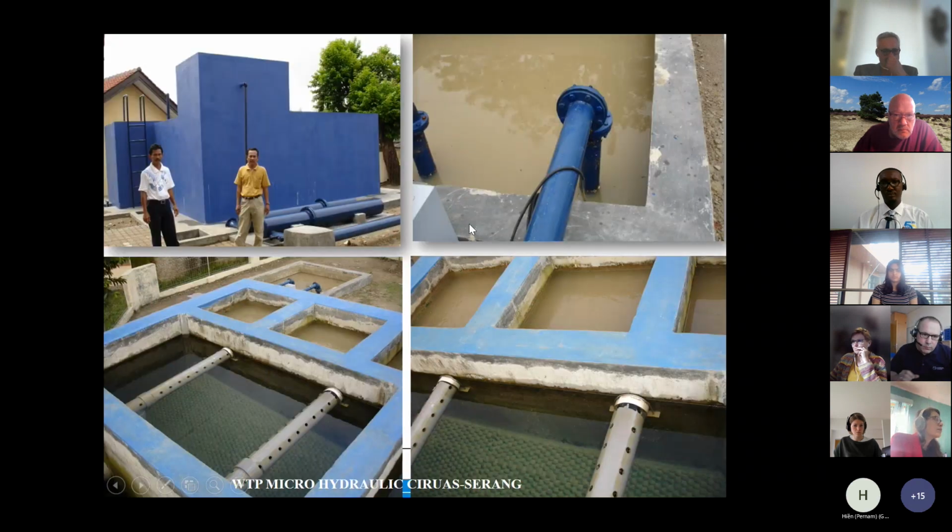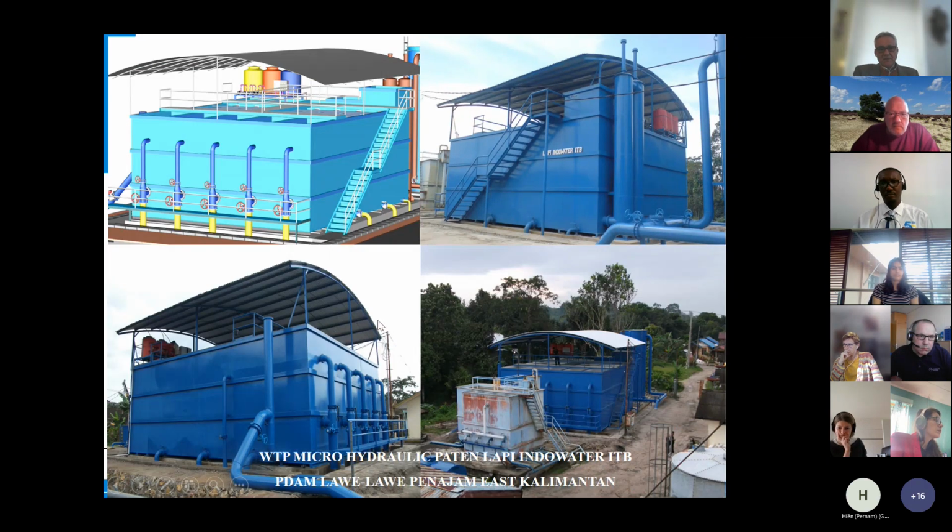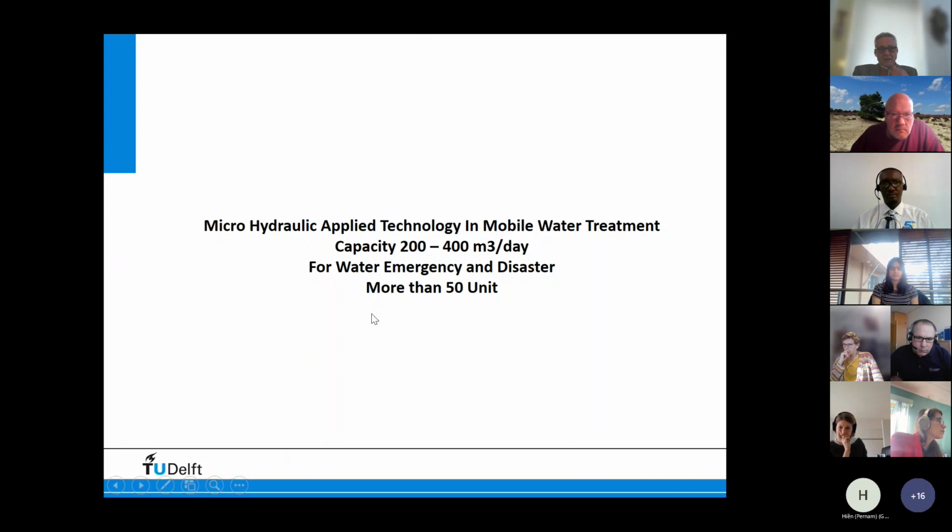Another thing, I built not only in steel or stainless steel, but also in concrete. I'm lucky I have tried this. It is very clear in the clarifier. Also this one is for a little bit of peat water in Kalimantan, and the result is very good. Oh, this one also.